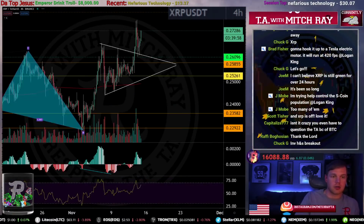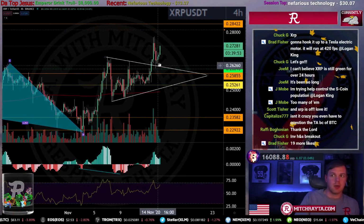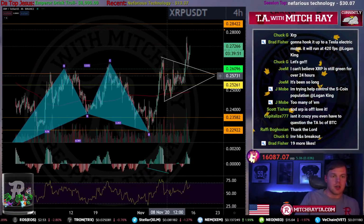I don't know. Well, let's move on. So, yeah, here you go, chat. XRP, after back testing the breakout of the little neutral pattern.